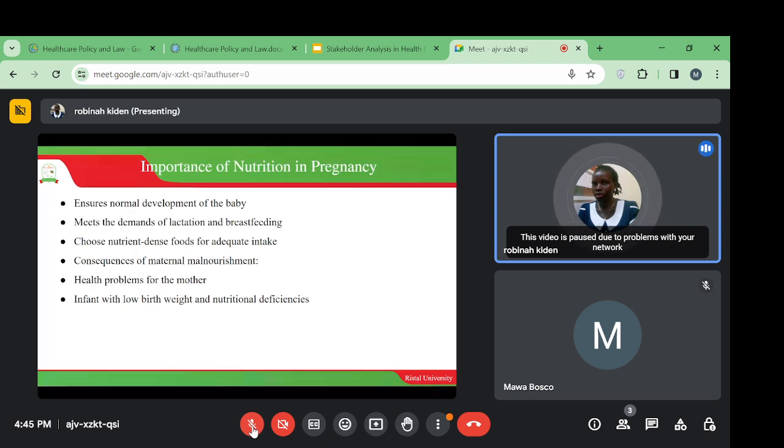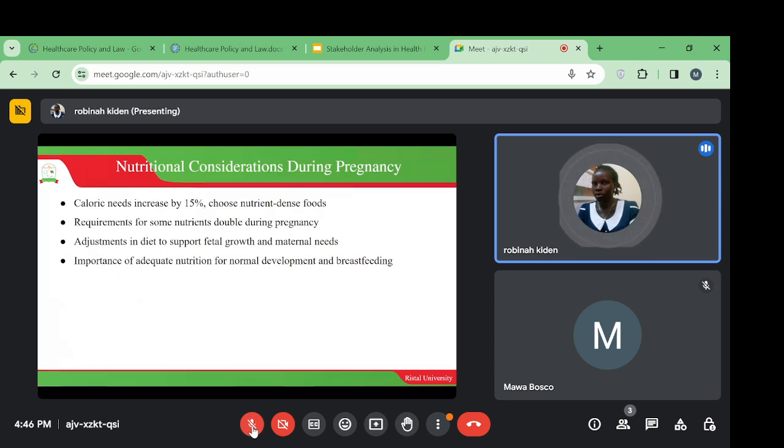Consequences of maternal malnutrition. Health problems for the mother can develop when the mother is malnourished, and the infant may have a low birth weight, and nutritional deficiency may also result if she does not feed well during pregnancy. Nutritional considerations during pregnancy. Caloric needs increase by 15%. So, choose nutrient-dense foods to make sure that this is covered. I've already talked about that.